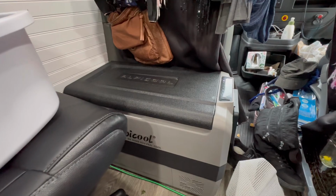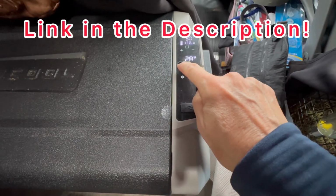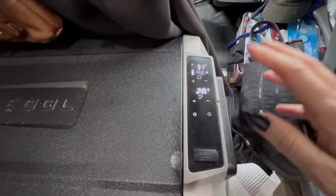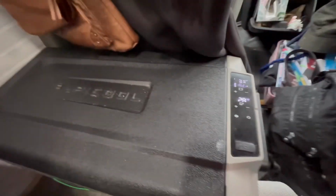This is my fridge, and it has dual settings. Right now it's way too low. I don't know why it's too low. I have never figured out how to actually use this panel to get the right temperature that I want. It's basically impossible, but you know, whatever.